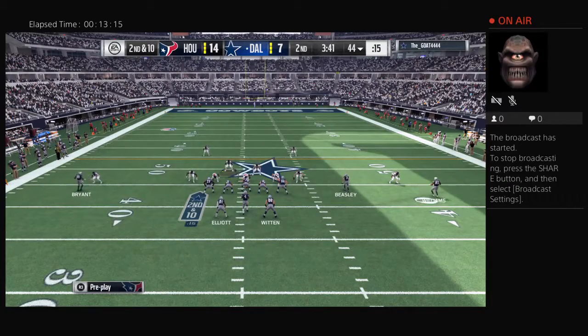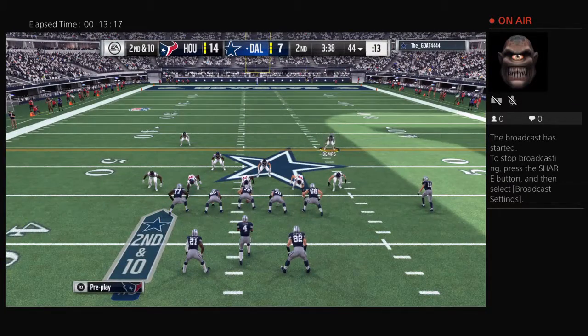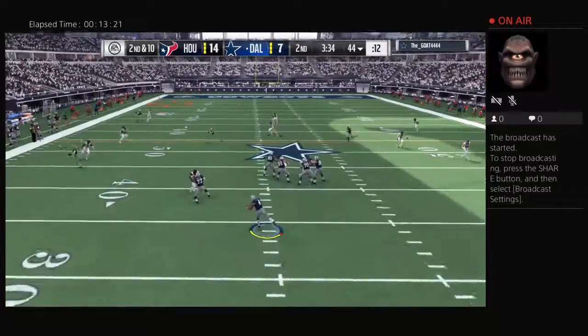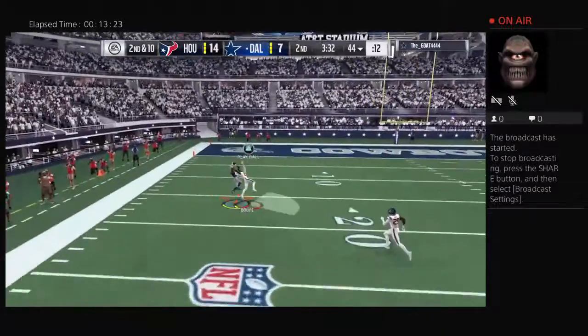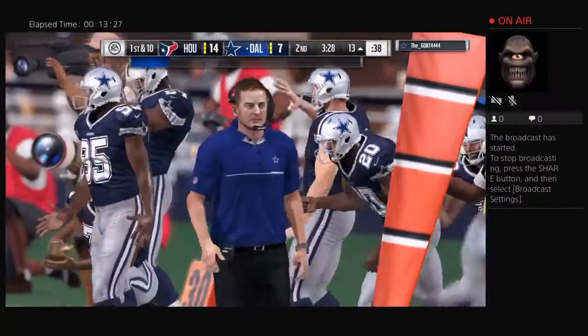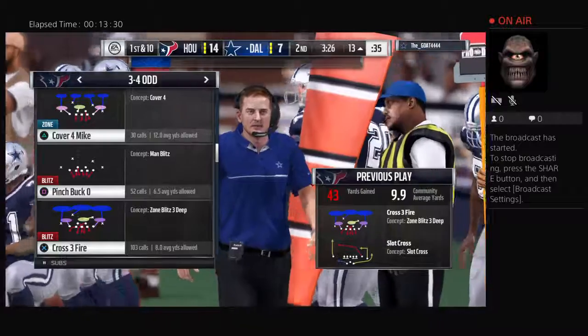Bryant, the lone receiver, left. Here we go! A 2nd down throw for Prescott. He's going to let this one go deep. This is caught inside the 15. A big play here for Dallas.